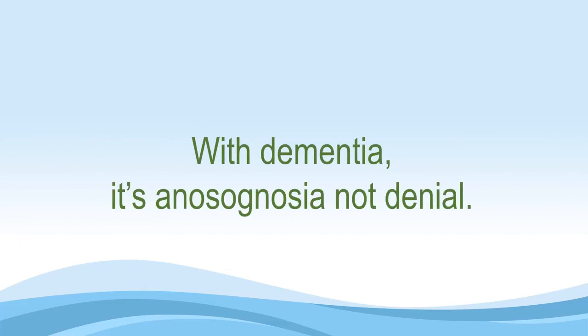If anosognosia is present, the person is not being difficult. They are not in denial. They are simply becoming unable to comprehend that there are changes occurring in their own brain that affect their interactions with others and their perception of reality.